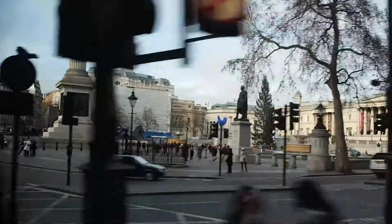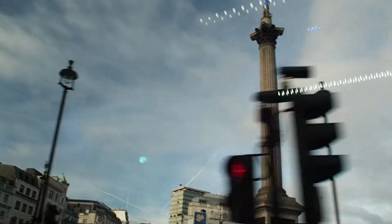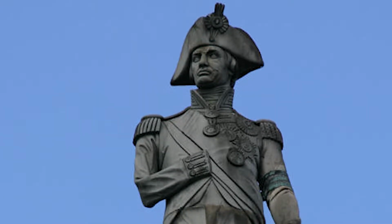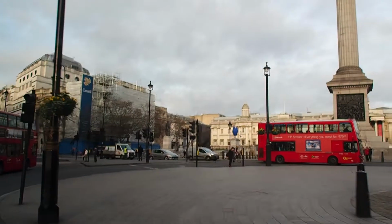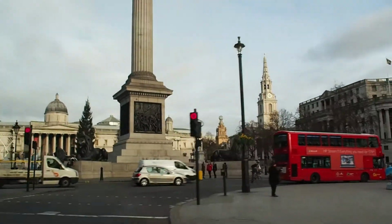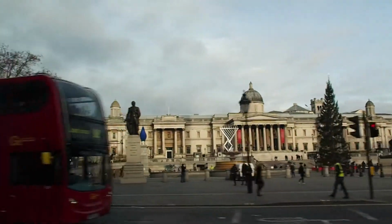by Trafalgar Square. And there is Lord Nelson at the top of the tower. This is the center of London, right here, right at the Nelson Tower. And the blue chicken. Do we know why it's there?